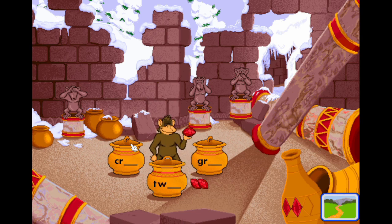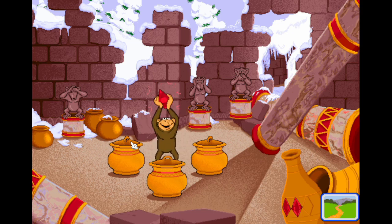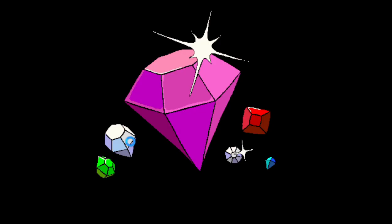Crow. Tweet. Crash. Nice work. Wow. Sounding out words is fun!